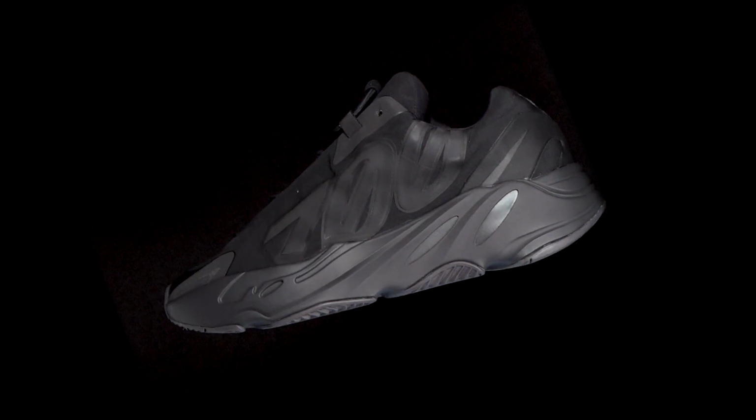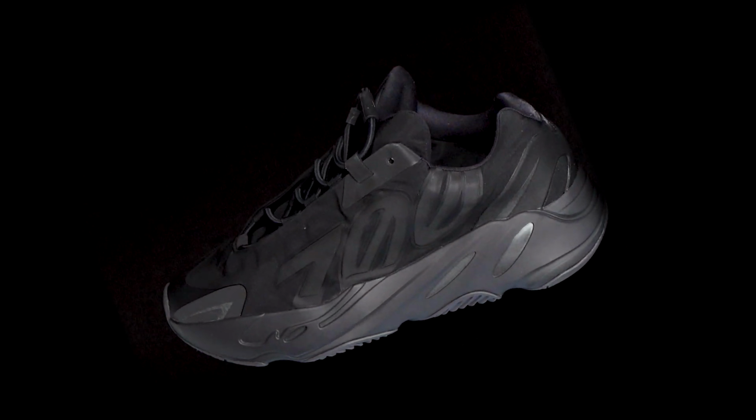Yes, people, we are here with an exclusive unboxing of the Yeezy 700 MNVN, or minivan, or MNVN, as I like to call it. Coming in a triple black colorway, this is one of the craziest Yeezys to date.